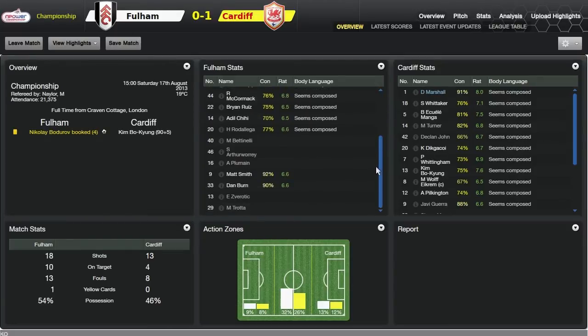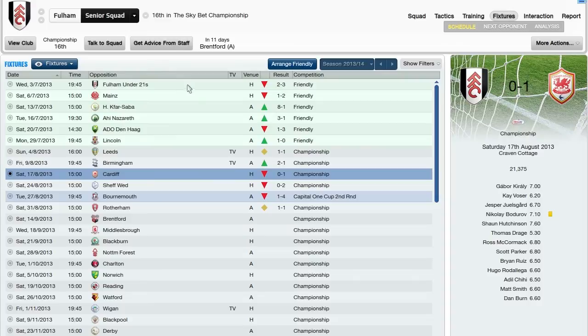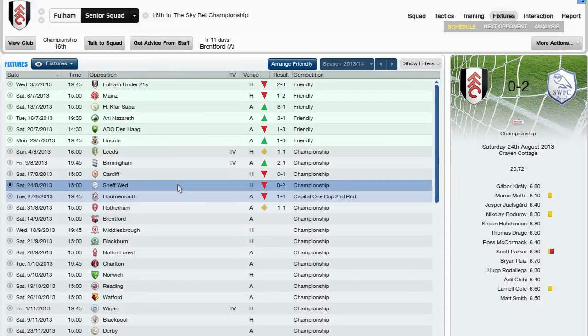I can't remember if this is the game where we got injuries as well. No, I don't think it is. It was not a good start. It's then put us down the table.